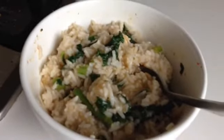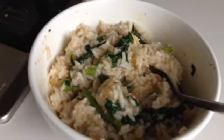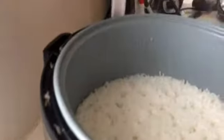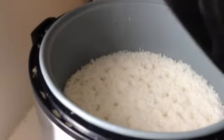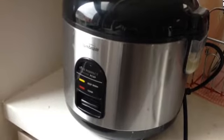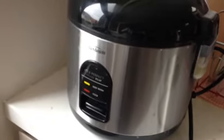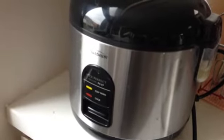I will probably be hungry after this, in which case I will make some more rice because I do have a bit of curry left over. So I ended up making some more rice because I'm still hungry. There it is, ready to go, nice and hot. So I'm just going to eat as much of that as I can. I've made 2 cups uncooked rice, which makes 6 cups of cooked rice, and I'll just eat as much as I'm able to. I don't really portion control or anything like that. I just eat when I'm hungry until I'm full.